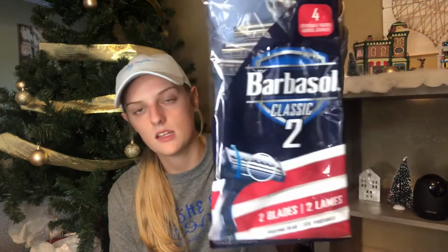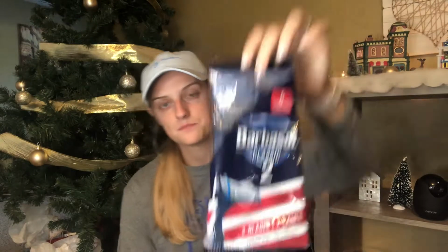The next thing that I got for my brother, kind of going along with the shave set, was just some razors. They have this brand as well, and the shaving cream, and I was gonna get that. But then I saw that cute little set and I didn't wanna pass up on it. So I just got these and then that shave set. I thought it was super cute.